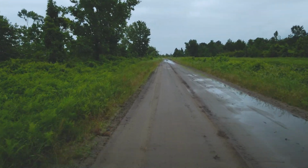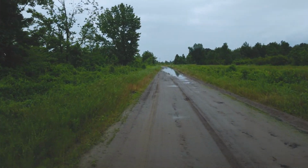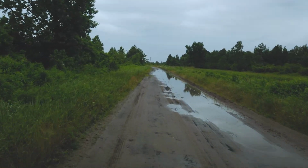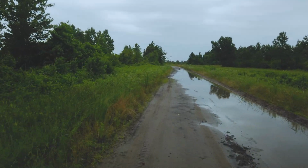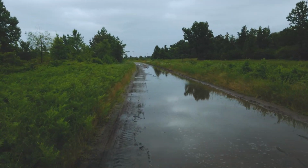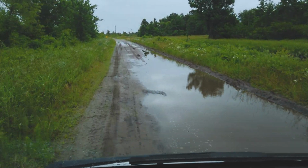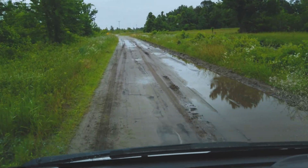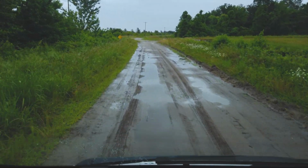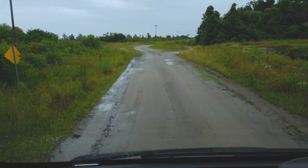Oh my God, Sarah. It's like a lake. It looks like if we just stay on this side, it'll be okay. Stay to the left as far as you can. Yeah, that is. Yeah, car's pulling. Car's pulling. God, Sarah, my heart is beating. All right, but are we out of it now, technically?